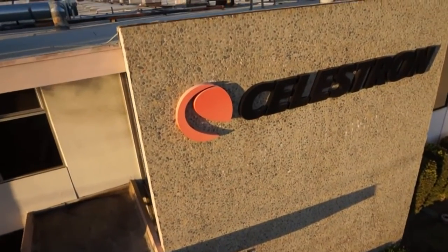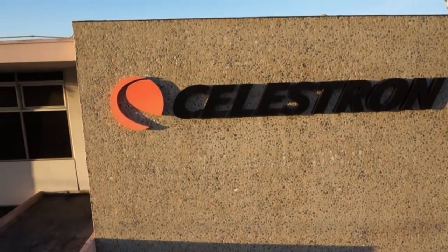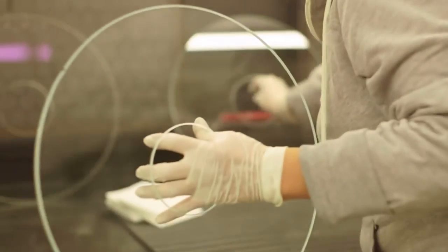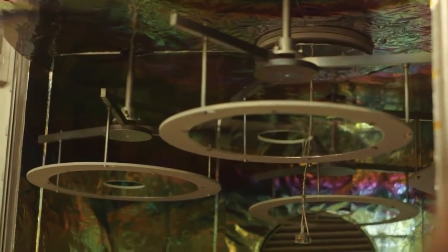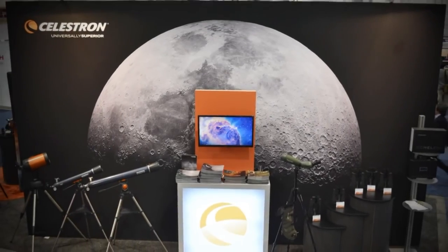Founded in 1960 in Los Angeles, California, Celestron has been an industry leader in telescopes for over 50 years. As the world's largest telescope brand, we continue to develop technological innovations that set the pace of the industry. Celestron is synonymous with inspired design and state-of-the-art technologies. As an industry leader, we strive to remain the world's most innovative telescope brand.